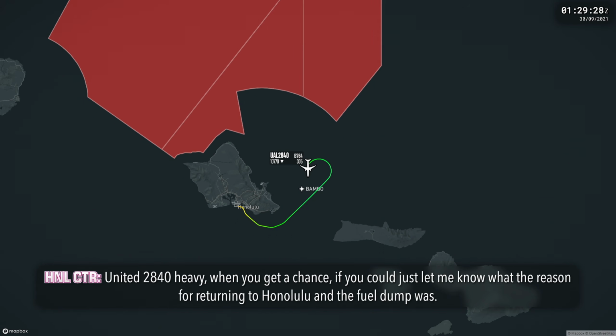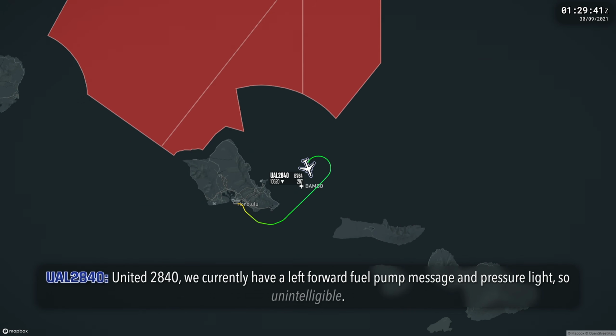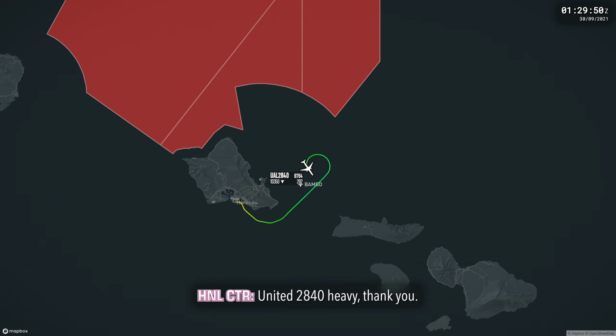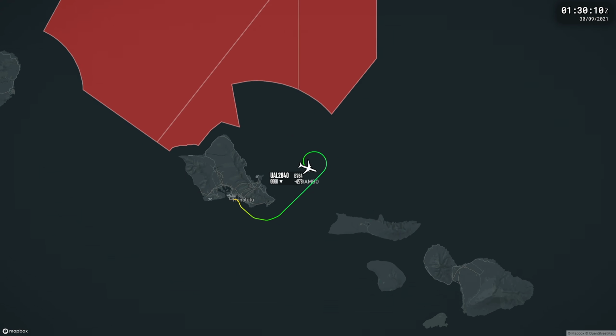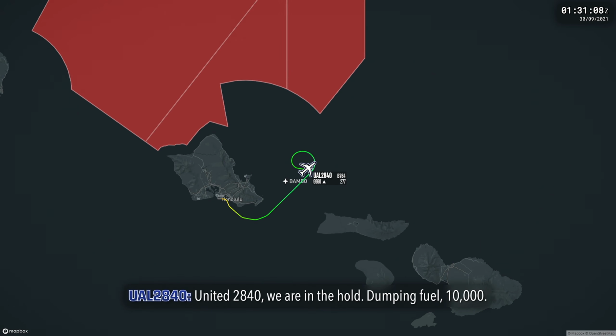United 2840 Heavy, when you get a chance, if you could just let me know what the reason for returning to Honolulu and the fuel dump was. United 2840, certainly. We have a left forward fuel pump message and pressure light, so most likely there's a problem with the left forward fuel pump. 2840 Heavy, thank you. 2840, entering the hold, 31 past.